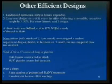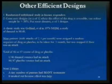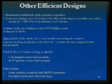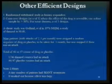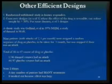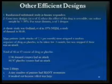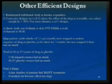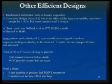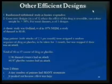And I just love this old study from 1976. This was a study of danazol in hereditary angioedema. It included nine patients. They all had to have at least one attack per month, and they were assigned to a random sequence of either drug or placebo, each taken for a month, but as soon as you had an attack, you moved on to the next one. There were a total of 46 or 47 courses. One out of 46 danazol courses had an attack. 44 out of 47 placebo courses had an attack. That's pretty good, huh? And there may be other possibilities where you can do that, where the drug really works.